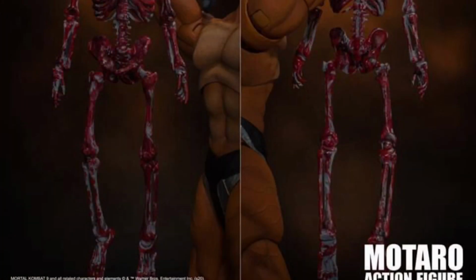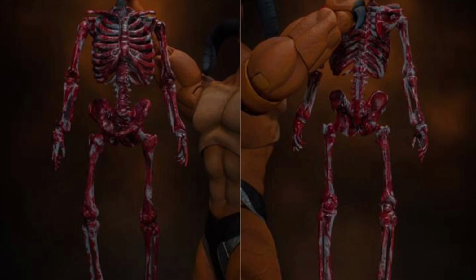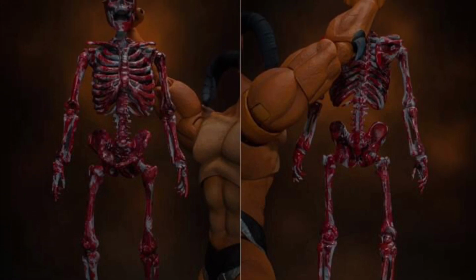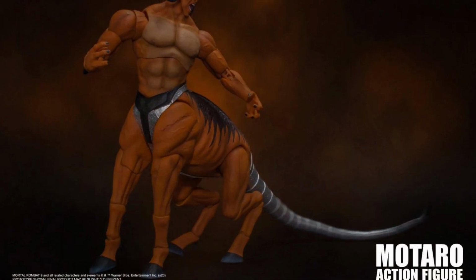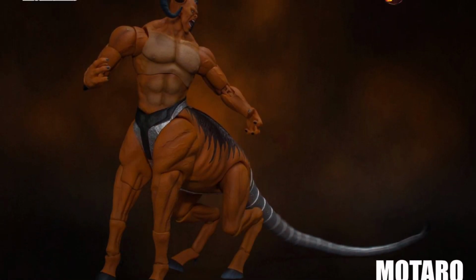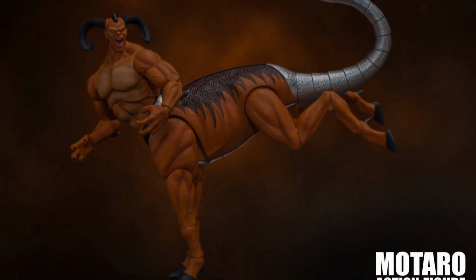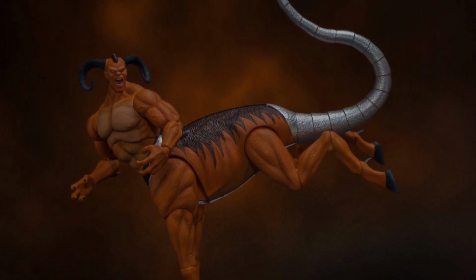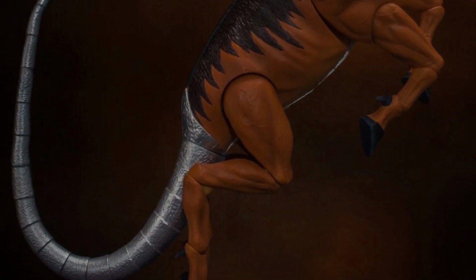But man, that bloody skeleton, I'm pretty sure it's articulated, and it's probably one of the skeletons from their, I forgot what the name of that line is, but they recently did release it. It's probably that, all bloodied up, but it's a freaking dope accessory, man, and I'm curious how his tail is going to be articulated, if it's going to be like S.H. MonsterArts with their Godzilla tails, how those articulate, or if it's going to be like bendy wire or something like that.